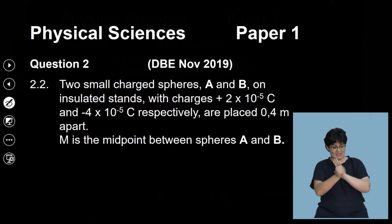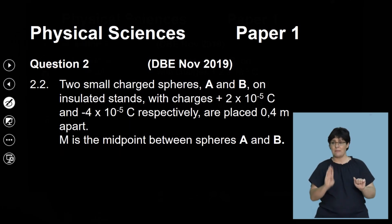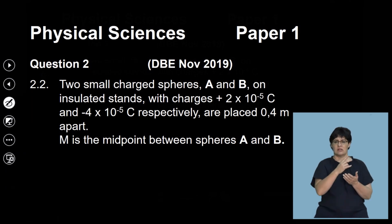Now, two small charged spheres, A and B, on insulated stands with plus 2 times 10 exponent -5 and -4 respectively are placed at that distance.